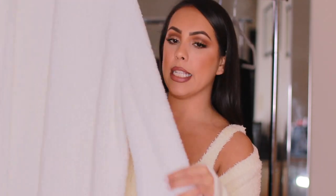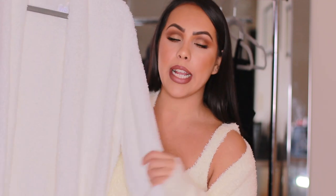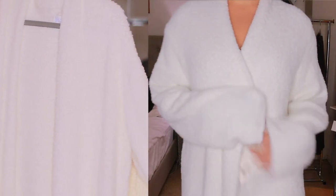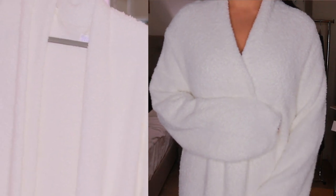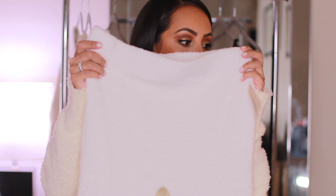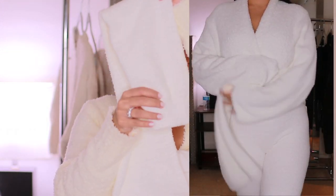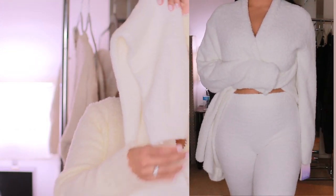So the first items are from Target. This is a robe. It's a lot shorter than the Skims one, but it's still really soft. Is it as soft? No, but is it still very soft? 100%. And this is more of like a white cream color. And I also got the matching pants. This is what the top looks like, and they are more of like a legging, and the bottom goes in like this. It has the little scrunchy part right here, and these items are super, super soft. The Skims is still softer, but I think that this is an amazing dupe.